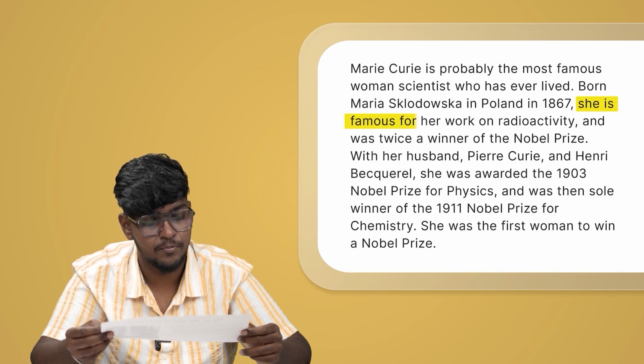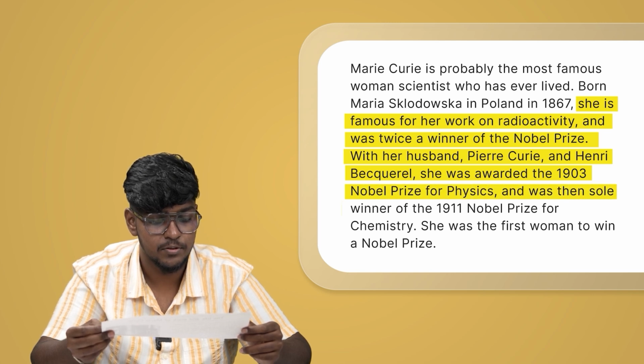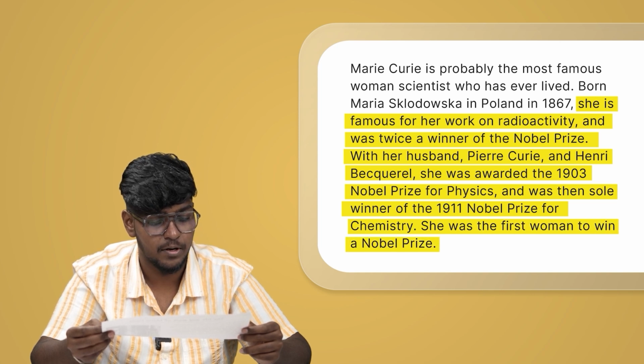She is famous for her work on radioactivity and was twice a winner of Nobel Prize. With her husband Marie Curie and Henry Becquerel, she was awarded the 1903 Nobel Prizes for Physics and was then sole winner of 1911 Nobel Prizes for Chemistry. She was the first woman to win a Nobel Prize.